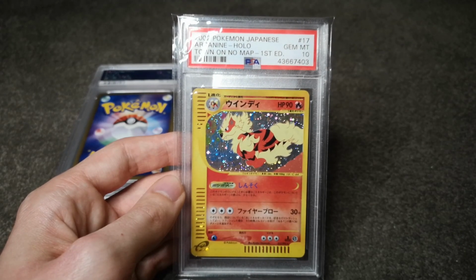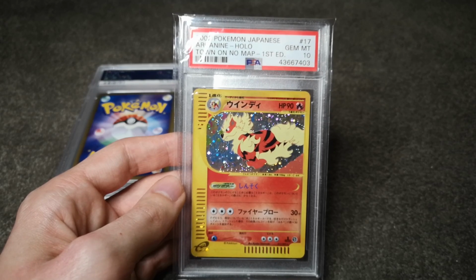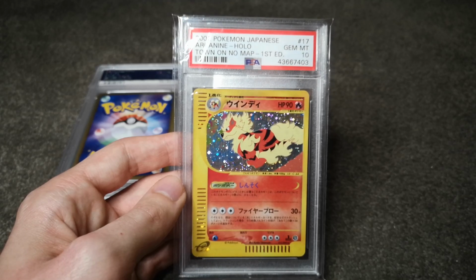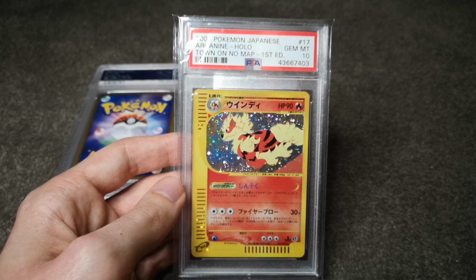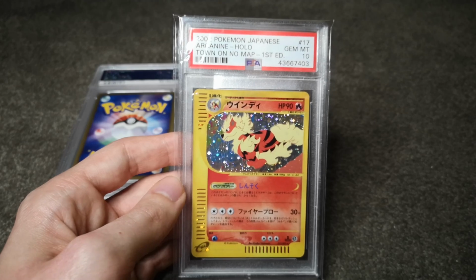I think Town on No Map is one of the Aquapolis ones. I think it's not as cut and dry as it is in the English set. I think it's spread across a couple of sets. This is the main one, I think. I think I've got a card from the Skyridge equivalent as well coming up.